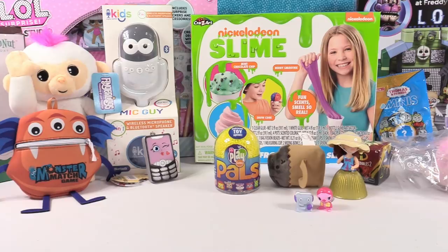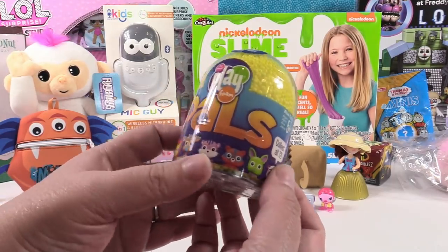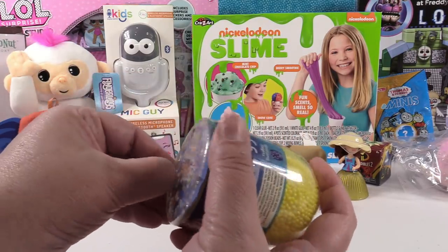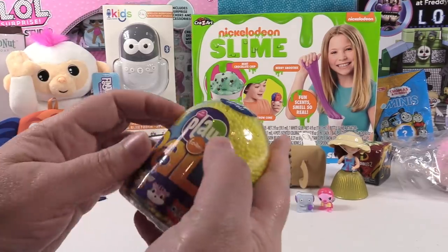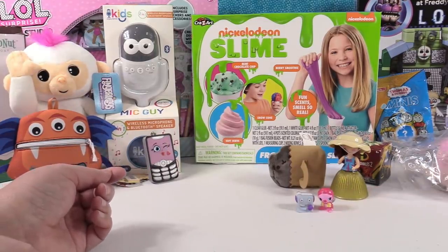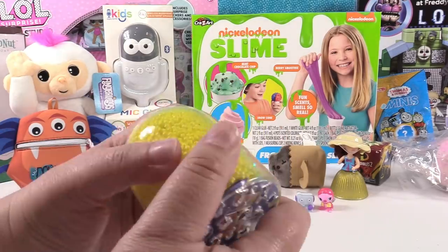They are. Okay, let's see. We have a couple things left. I think I'm going to open this right here. So we haven't opened these before. It says surprise toy inside, Play Foam Pals. Series 1, mixable, matchable, wild friends inside. Ooh, fun. Is there a tear strip or something on there? I'm not seeing a tear strip. Maybe Paul can make a tear strip for me. It looks like on the bottom of this container there's a cute stencil that you can use. Thank you, Paul. It's a glittery container.